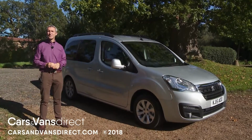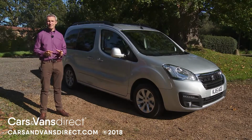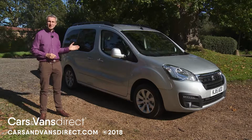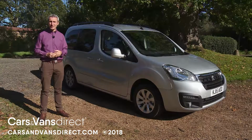Commercial-based MPVs have genuinely come of age. The Peugeot Partner Teepee, like many of its direct rivals, is proof positive of that. Today, vehicles of this sort are certainly a very different proposition from the vans with windows that originally characterised this segment. And if that's your perception when it comes to vehicles of this sort, then you need to change it.